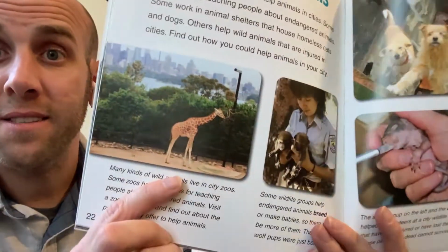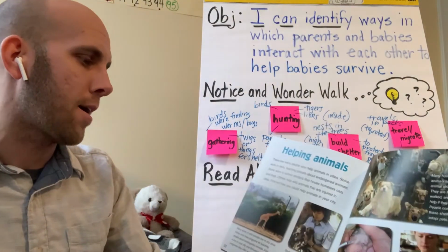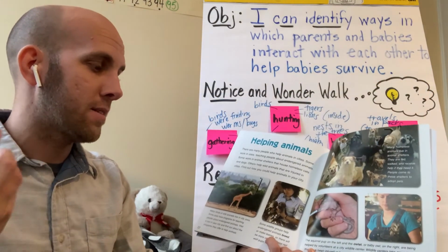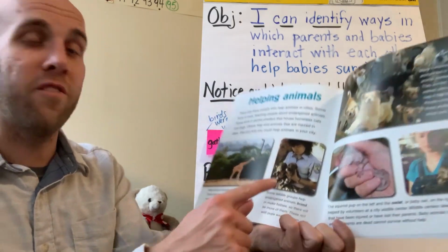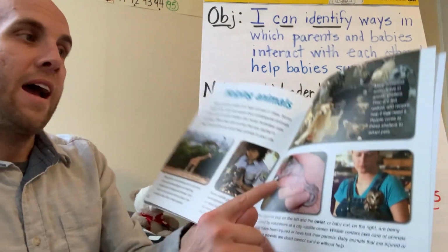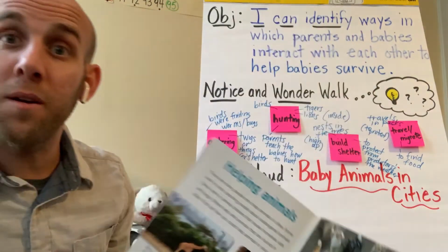So, many cities have zoos where we see those animals that we really don't see in our yards. Some wildlife groups help endangered animals breed, and breeding means keeping the species going, so there will be more and more of them so they don't die out. And these red wolf pups were just born. So wolves, now they're breeding them so there's more and more of them so they don't die out. And then here's some dogs at the homeless shelter for dogs, where you can adopt pets.